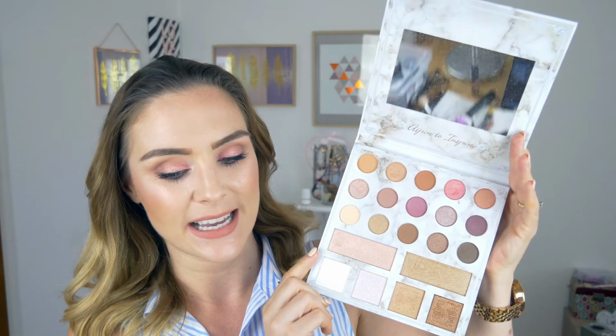Some of the shadows are the same, but some of them are different, and there's not as many. I can't remember how many there are. There aren't as many as this, but I would say just spend a little bit extra and get the Deluxe Edition palette. It's so worth it. The versatility in the palette is amazing. I love the brown shades, the neutral shades, and the kind of purple mauve shades. It's right up my street.